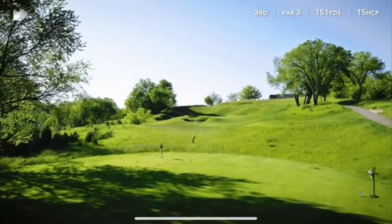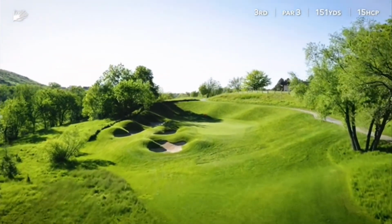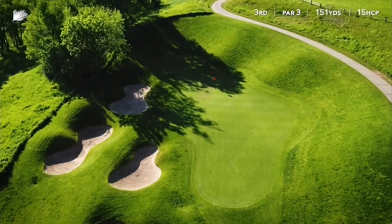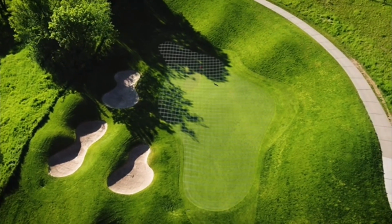The first of 5 par 3 holes at Fossil Trace is hole number 3, measuring 151 yards back up the hill. In the design of hole number 3, shots that waver to the right will take advantage of the slope, in many instances kicking the golf ball onto the green.